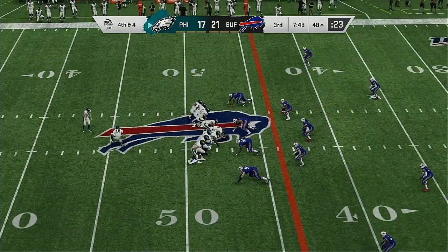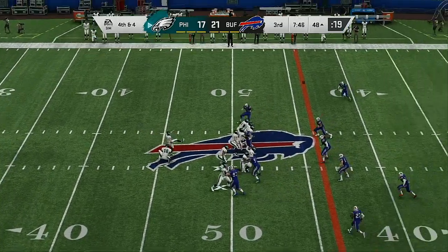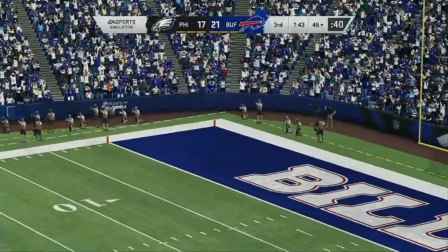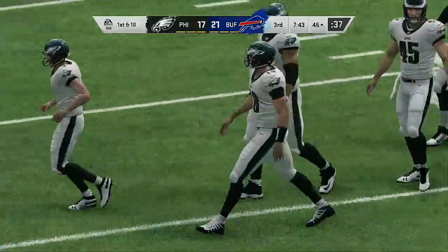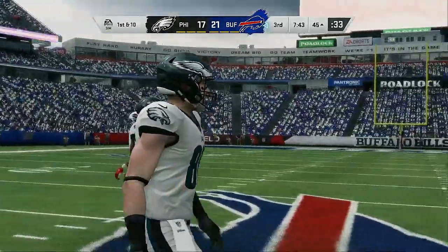Here's Jake Elliott. Career long, by the way, for him, 61 yards. 64 was Matt Prater's record. This would top that by a yard. And this one will not get there. It's off to the left anyway. It's no good. And this score will stay right where it is. Down here in the third quarter, obviously that's one they could have used.